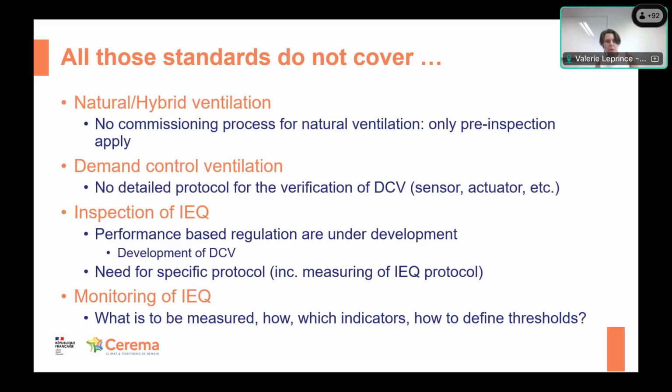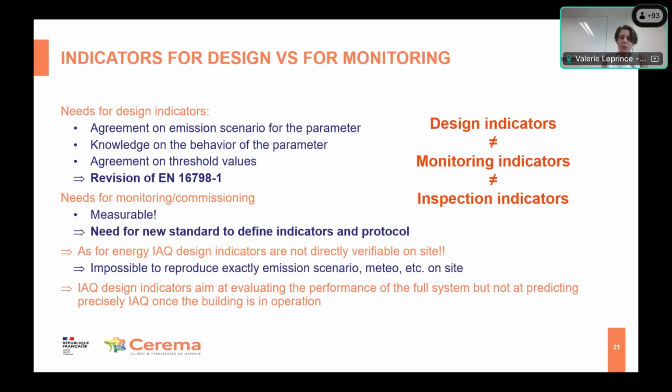We should see them appear within a month or two, but there is really a need to standardize practice about this subject. And to go to the indicator phase, there is really a need to define new indicators for indoor environment quality, and keep in mind that design indicators are not the same as monitoring indicators and inspection indicators. The needs for those are not the same, and you can never guarantee in the design that you will obtain a given indoor environment quality in the building.